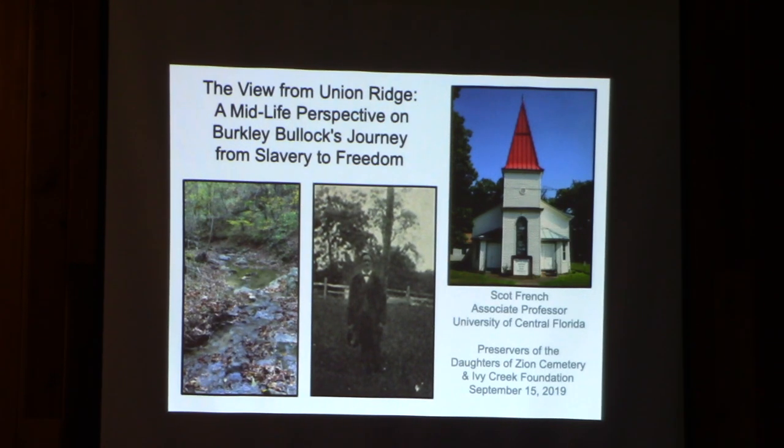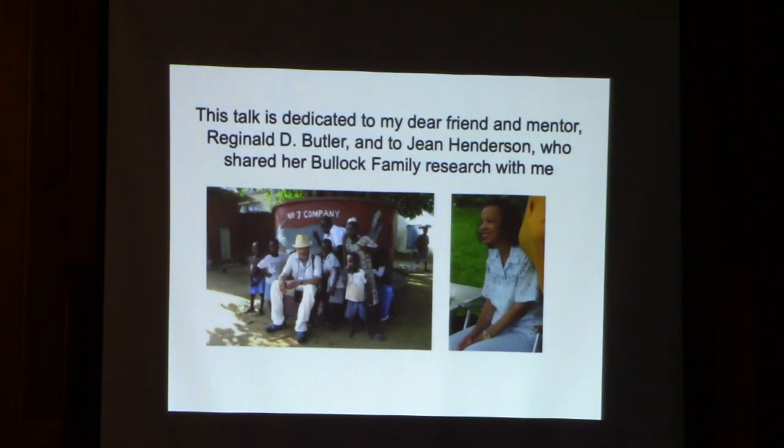And so I said, what an interesting way to think about the view from Union Ridge. What was his view at that moment when he had to decide, do I stay here and continue to expand my holdings, or do I move on and pursue other opportunities? And you'll get the answer to that. Some of you already know the answer, but I'm going to try to tell that story today. So I just want to pay great tribute to my wonderful mentors and my inspirations, and we'll move on.